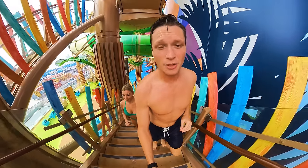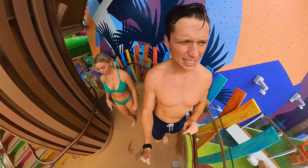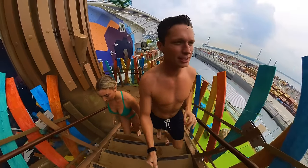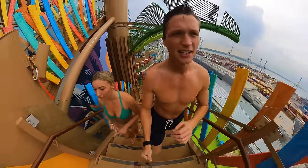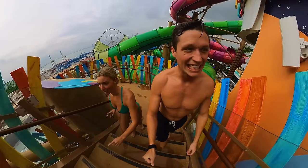So I'm just gonna say right off the bat, that's the best water slide I've done on a cruise ship. Some of the body slides, when they have the really cool rings and colors, I do really like those. But to be able to do it with another person, like I personally, body slides are really uncomfortable to me, so there's options for me here that I can do.